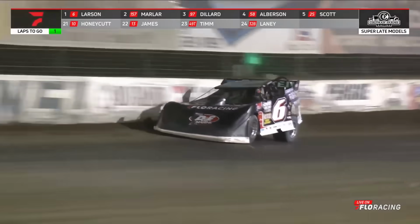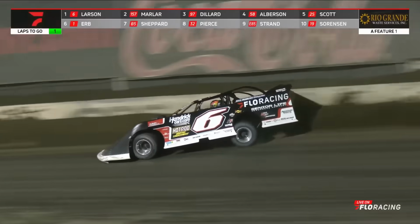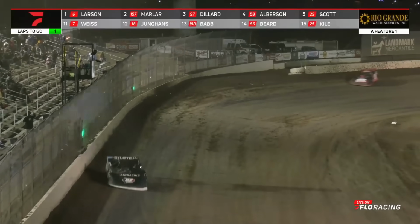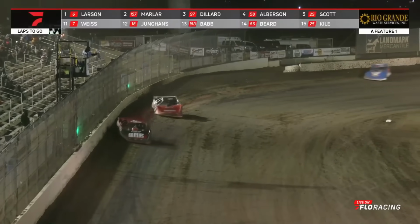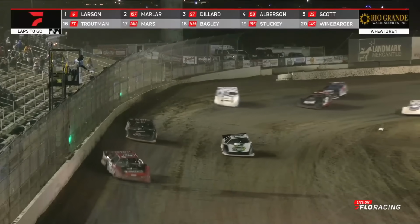Tonight at FK Rod-In's Vado Speedway Park, the Rio Grande Waste Services 50, presented by Shaw Trucking. For the first time ever, your winner out of Elk Grove, California, car 6 and Kyle Larson. Second spot, a distant second. It's going to be the 157 of Mike Marlar, nearly 3 seconds back. Kate Dillard finishes third.